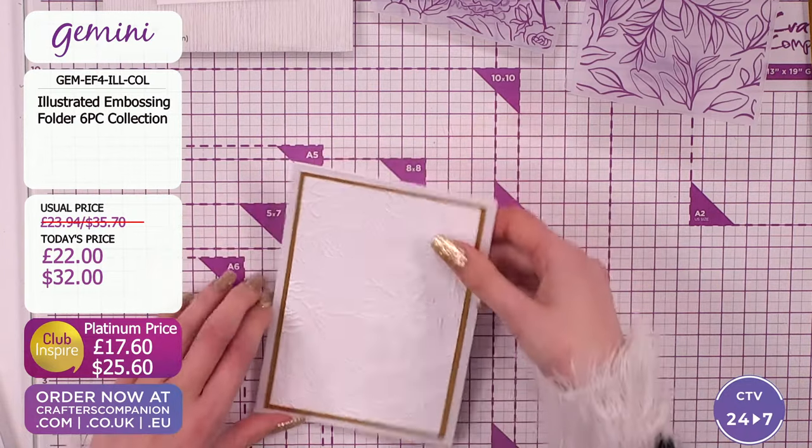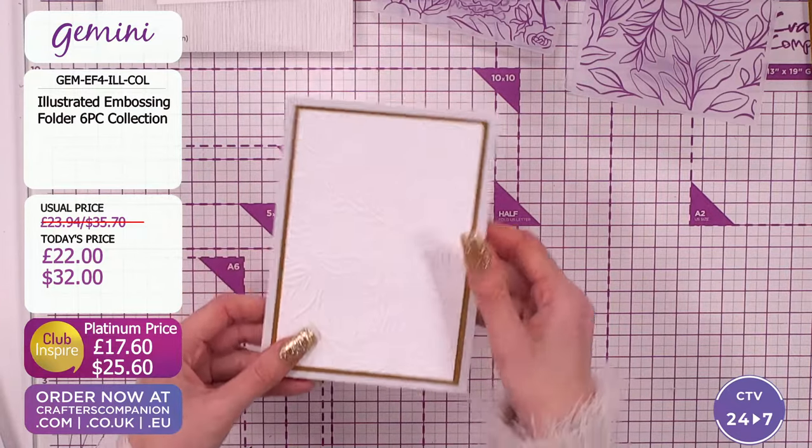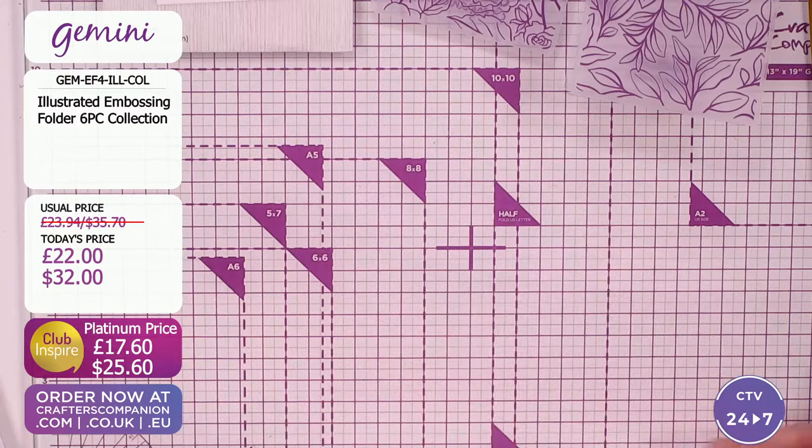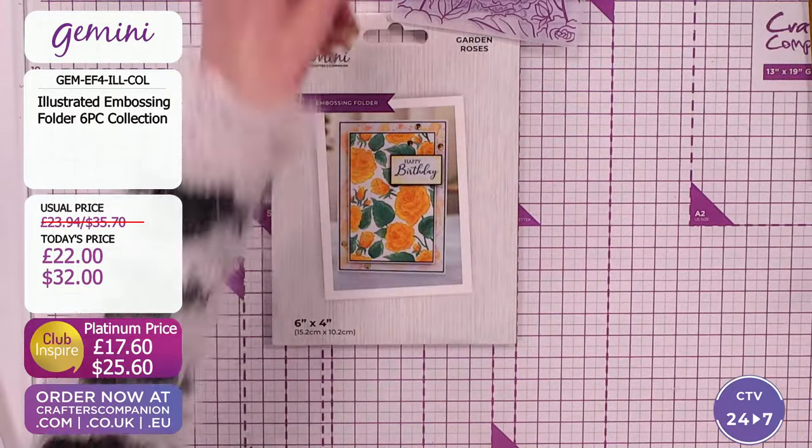And that's our card blank all layered up and good to go, good to add that focal point onto. So let's leave that to one side for just a moment while we work on that focal point. All we're going to do now is take another of the designs from this fantastic collection.